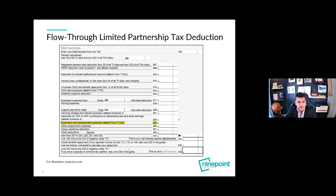Before we go there, if you're all looking at the screen right now, you can notice that line 208 is actually the RSP deduction. So 224 is where you would put this investment, and it acts the exact same. So if you have no RSP room, another way to deduct taxes is to buy one of these investments. Is that correct? That's correct. It's one of the few bona fide shelters written into the Tax Act that actually remain to taxpayers.